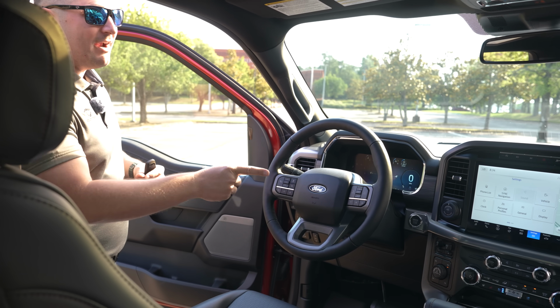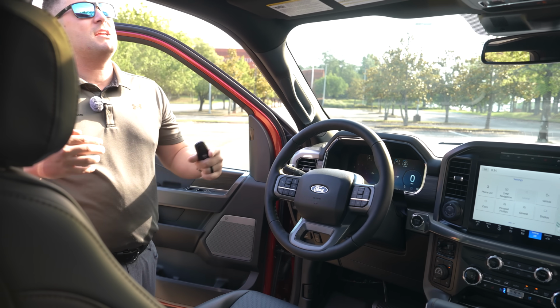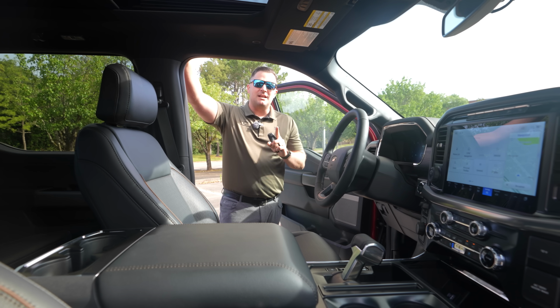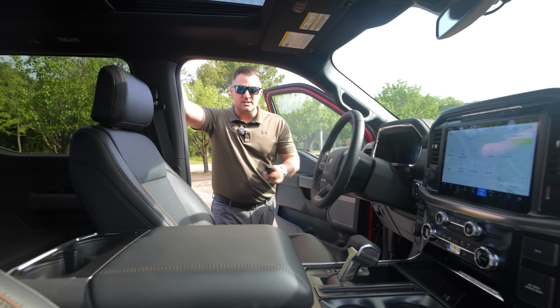But if you get the Lariat and you have slushy or icy conditions on the road and you need all-wheel drive all the time, you tap that 4A and it's intended for street use. That is a pretty neat little setup. I think Ford calls that their 2-speed transfer case.